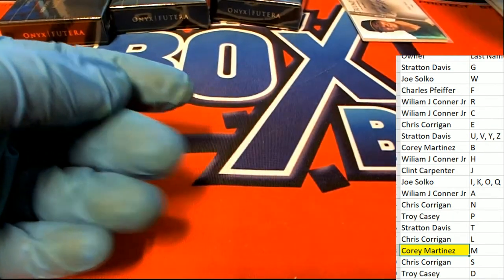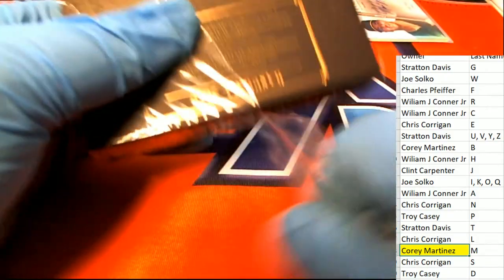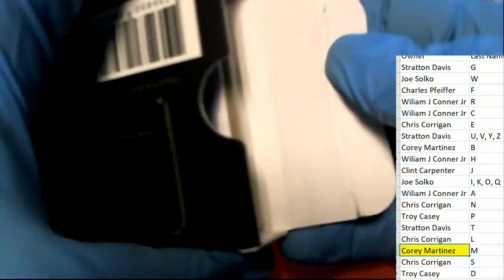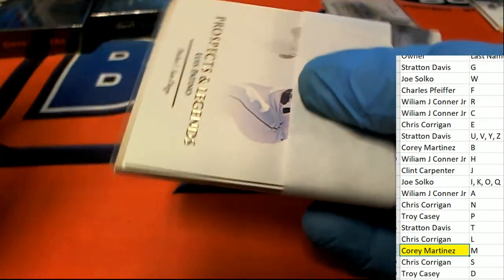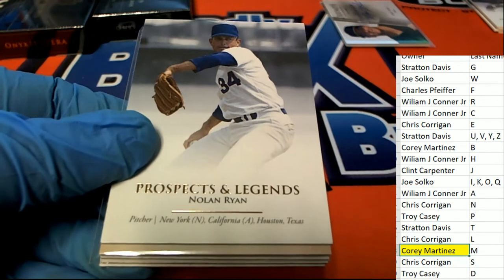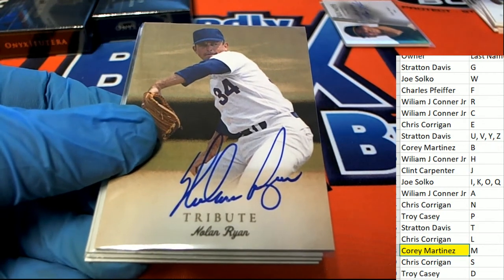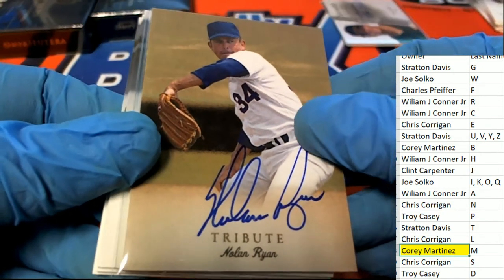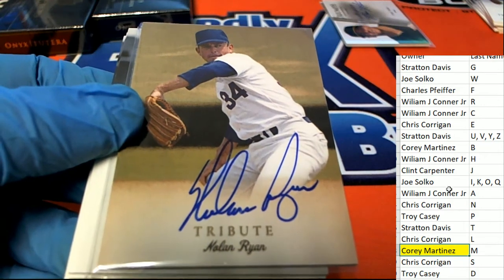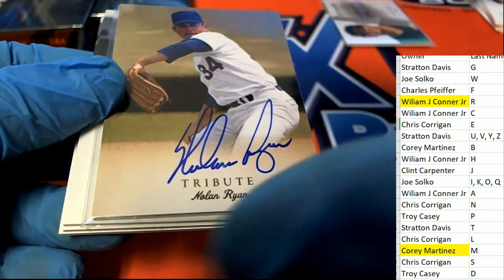All right. So what else is coming out of here? Letter P. Here's a Nolan Ryan. Oh, my gosh. William J.C. Jr., nice hit in the break, man. Nice hit in the break.